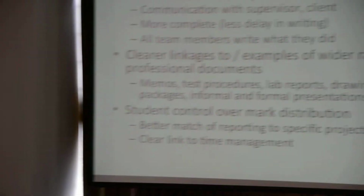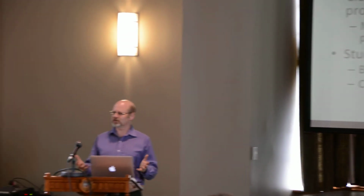So any communication that would be considered somewhat natural to the process was something they should be putting in their design dossier. We anticipated overall there would be more completeness in the documentation associated with the project because it would be generated as they were going. And so there would be less delay, fewer things forgotten. And there was an expectation we had that each student would be writing what they did. And so there wouldn't be so much offloading.